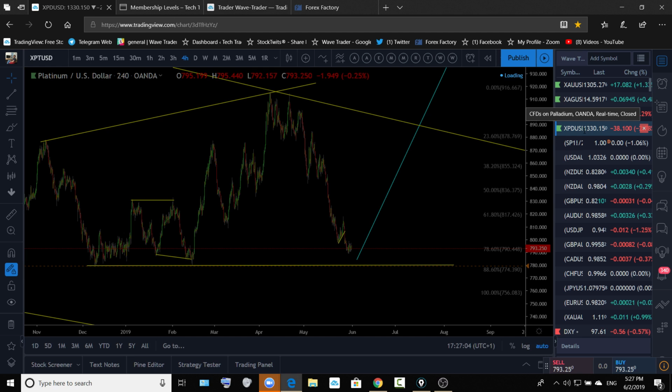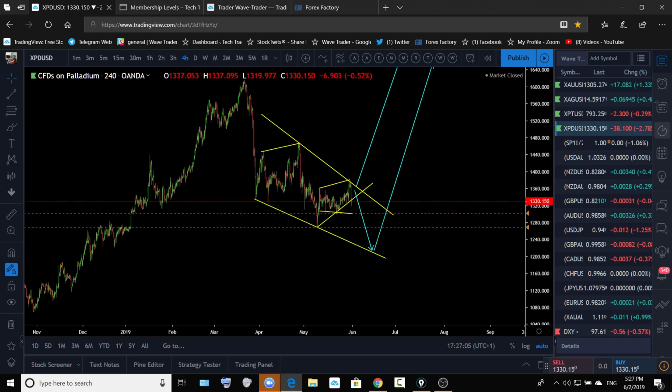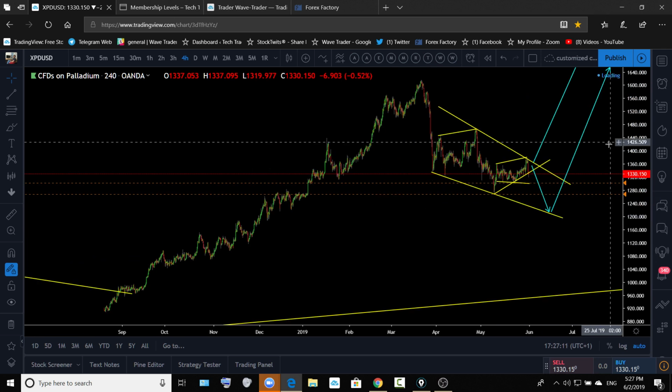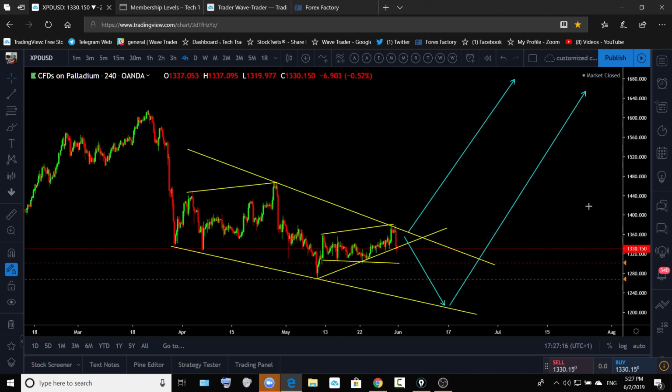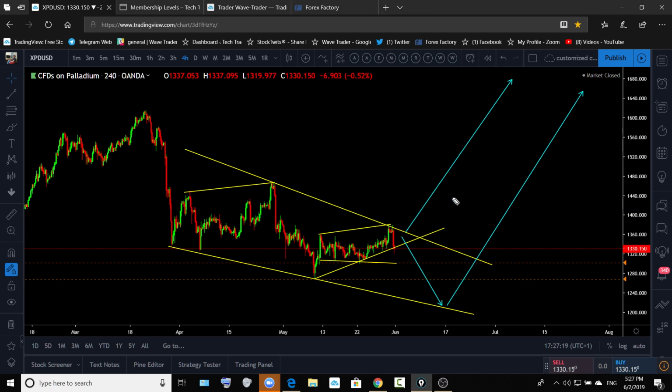And on palladium, similar structure, the structure you guys have just seen on the silver, or on the gold that broke out for upside. We are expecting a similar kind of move on the palladium. First of all, watch this bottom, how price is going to behave at that bottom, this ABC move. Price already made the impulsive move. Pay attention, if it holds, then this is the wave.